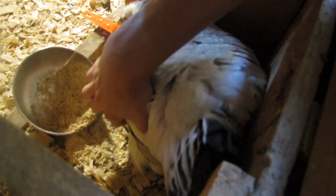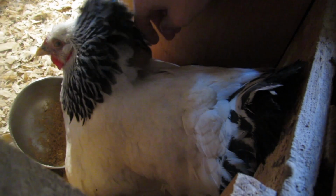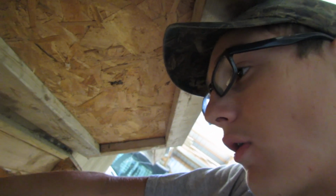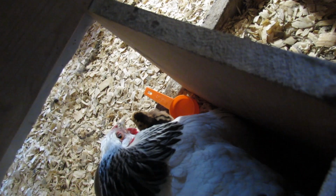See if I can get a good view. Let's see here. I don't know. There it is. Nope. Let's see here. Aww. There we go. Aww. There's a chick. There it is. I don't know if you were able to see that, but there's definitely a chick there, as you saw. You're a good girl. Yes, you are. There it is. All right, that is that chick.